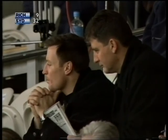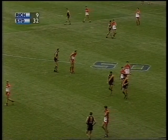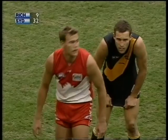There's Johnny Worsfold and Ross Lyon. Big larrikins, I would have thought, Robert. Well, they might be watching. They might be watching from somewhere, Gerard, so we're going to be a little careful.